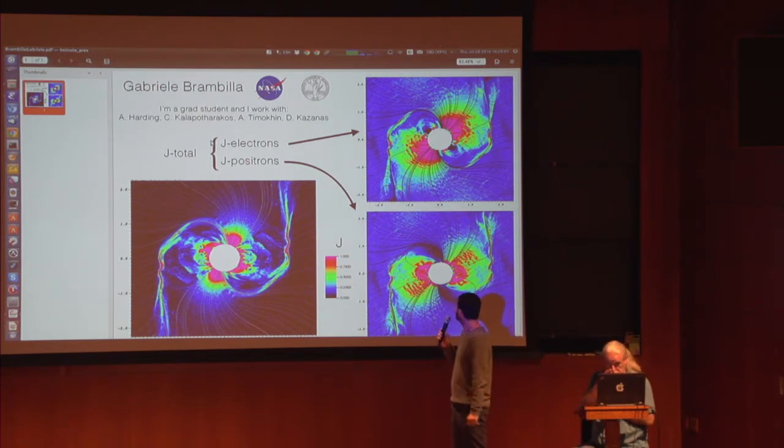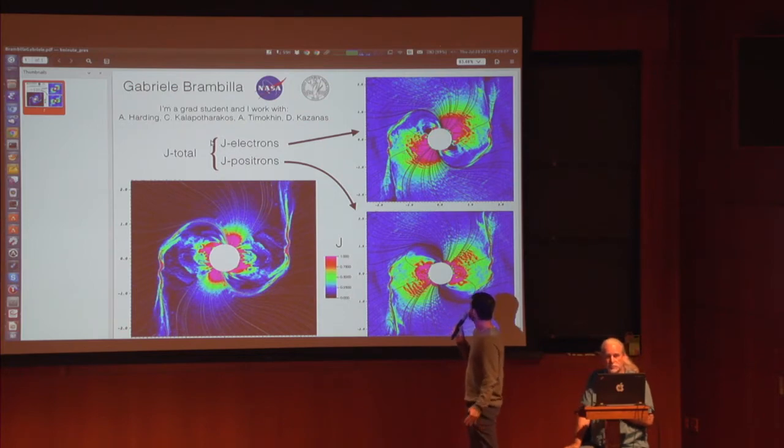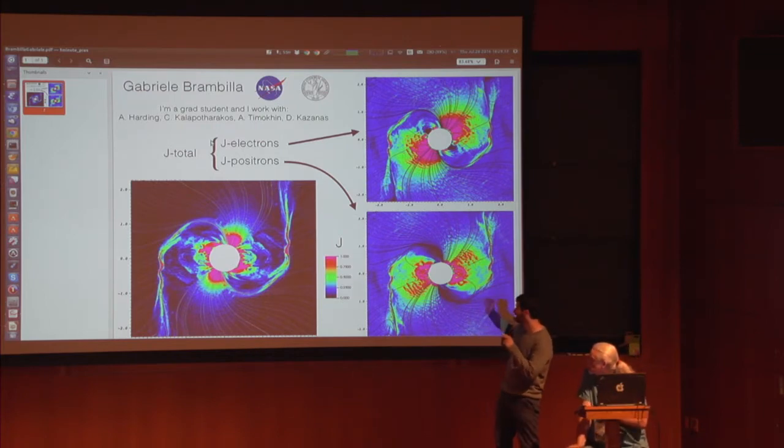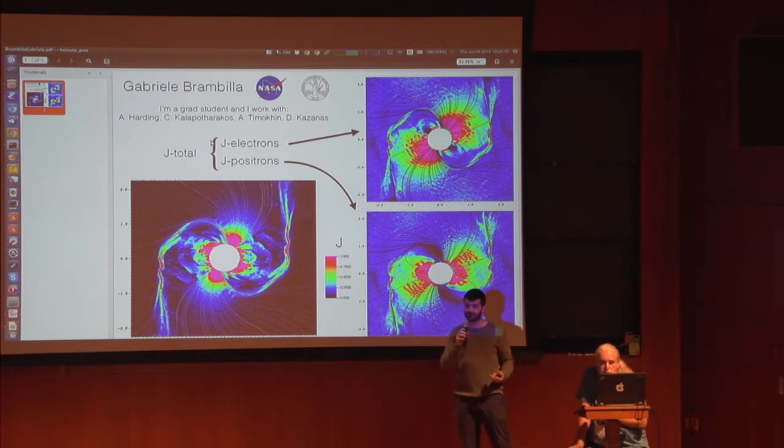Another interesting thing is that you can follow the different species, what they are doing. In this case, on the top, you see the contributions to the currents from the electrons, and on the bottom, the contribution that the positrons are giving. As you can see, it's very different for the two species. So it's a fun system to play with.